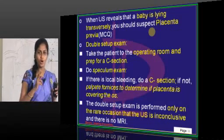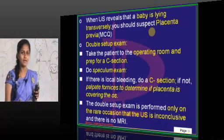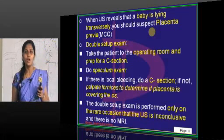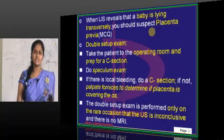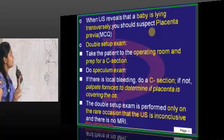Double setup examination is a room where you can do immediate surgery. Suppose you want to do a pervaginal examination. You have separated the placenta, you thought it is membranes. The patient started bleeding profusely. Now what will you do? You will do an immediate cesarean section. That is a double setup, where you can do examination and cesarean section at the same time.